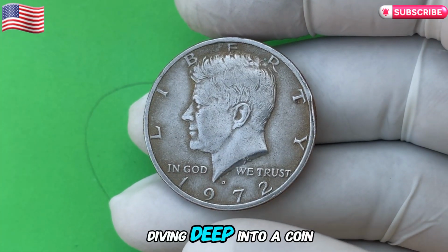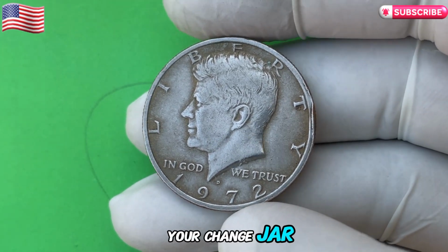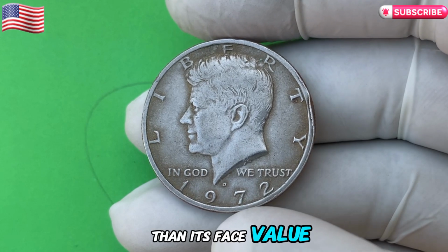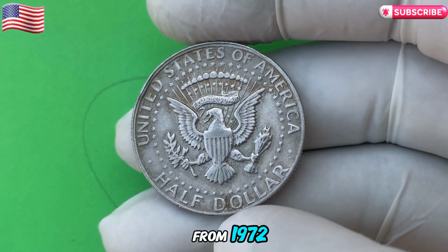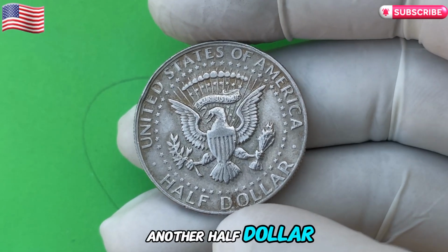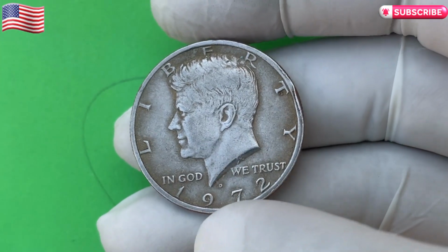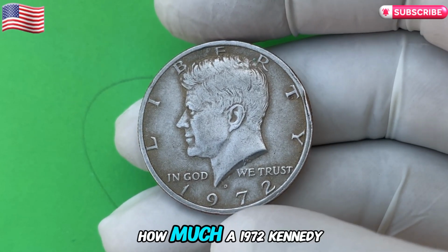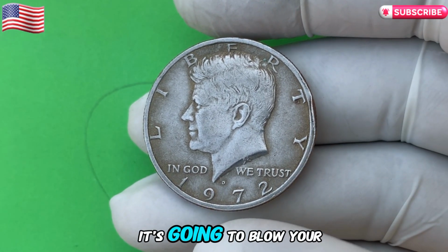Today, we're diving deep into a coin that might be sitting in your collection, or even in your change jar, a coin that, believe it or not, could be worth far more than its face value. I'm talking about the United States Kennedy half-dollar from 1972. At first glance, it might seem like just another half-dollar, but some of these coins have a hidden value that could absolutely surprise you. Stick with us, because by the end of this video, we'll reveal exactly how much a 1972 Kennedy half-dollar could be worth today, and trust me, it's going to blow your mind.